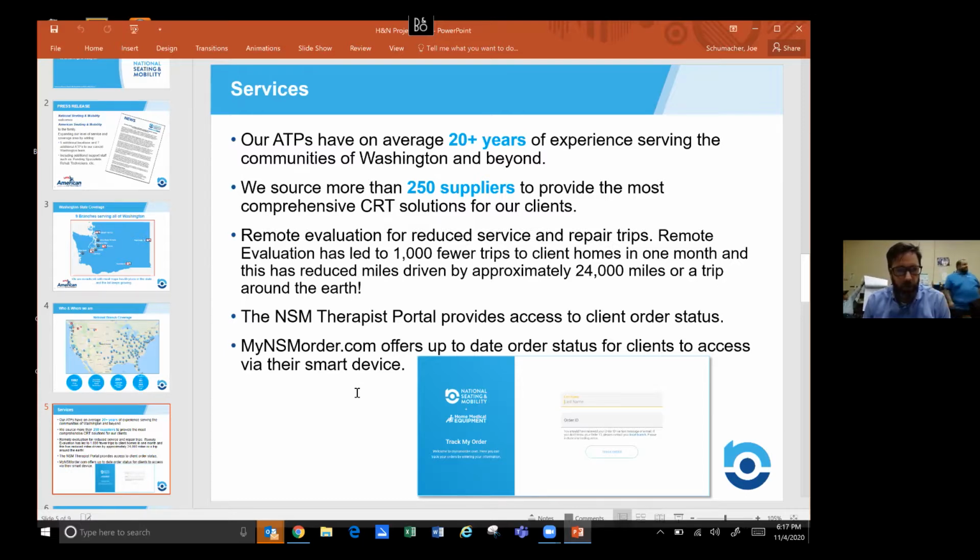So basically, with mynsmorder.com, you can access your order status on your smart device. You don't need to try and reach somebody live at the branch. You don't need to wait for a phone call back or an email communication. You can access your order in real time on the app and find out where it's at in the process. And it'll tell you from evaluation to delivery exactly what's happening with your order.